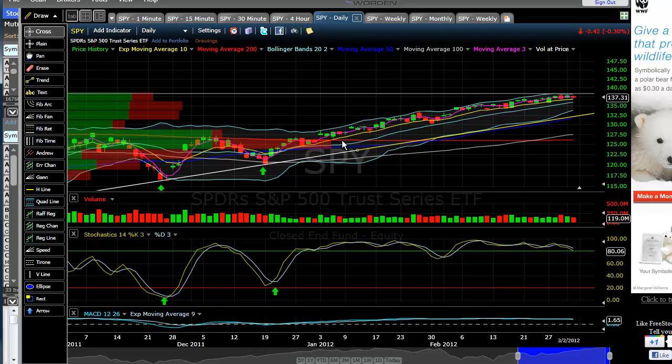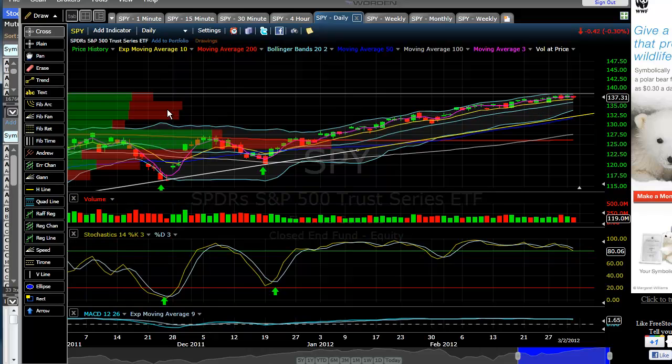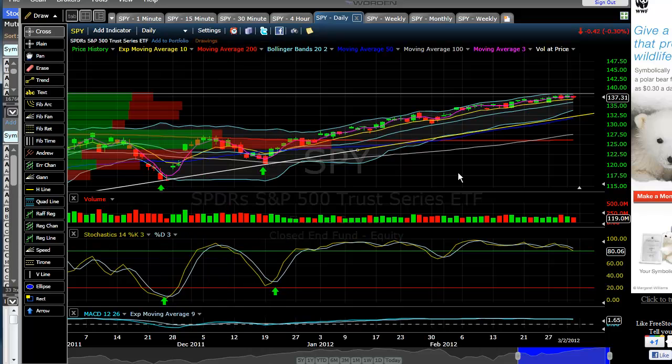Okay, so there is also some volume at price support, and depending on how you look at this, support down in this area, down at 128.57. I don't think we get down that low, but the 200 period is here, the red line. Okay.